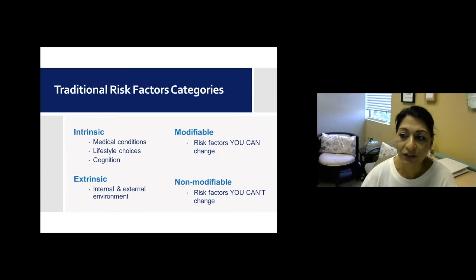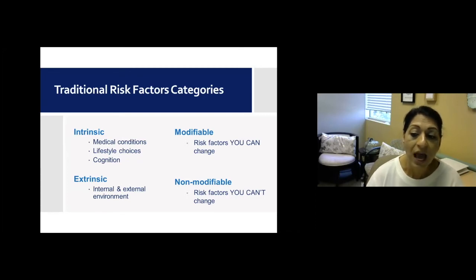Traditional risk factors fall into the categories of intrinsic, modifiable, extrinsic, and non-modifiable. So intrinsic are things like medical conditions, lifestyle choices, and our cognition, how alert and oriented we are, how often we are confused. Is it due to the medication? Is it due to our lifestyle? These are things that we can maybe adjust or change. Extrinsic is internal and external environments, right? Our personal internal and external environment, as well as our physical external and internal environments as well. So the way that our homes are, if we have a lot of rugs, that kind of stuff.